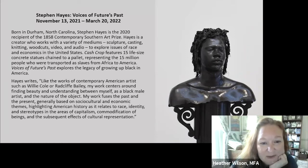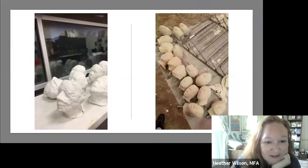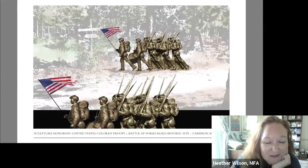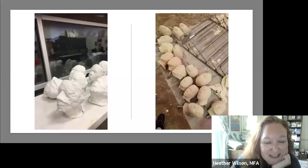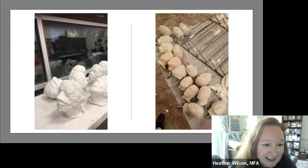And I wanted to go back. I know my PowerPoint's not exactly in order. I wanted to go back to the faces of the men for the USCT sculpture and talk about them too. So for those of you who don't know, I think most of you are acquainted with the project and know that the final project will feature the features of 11 men that Stephen cast at the museum.